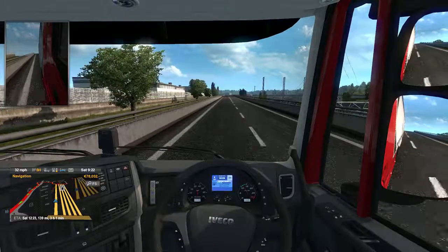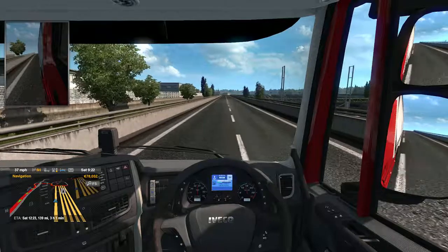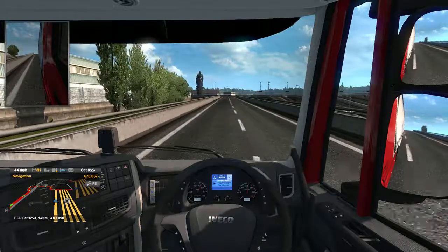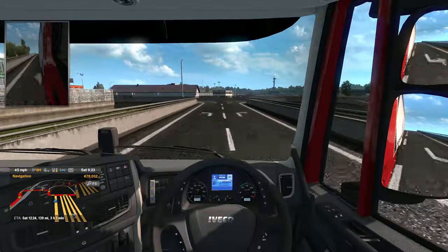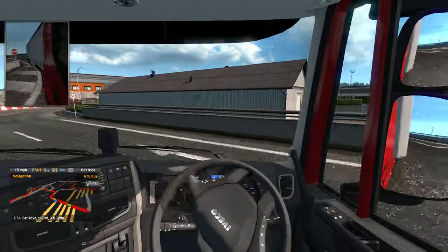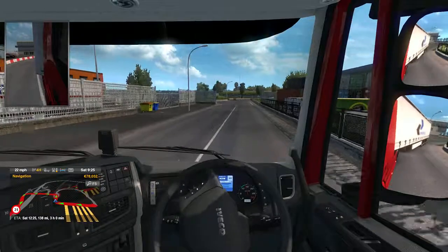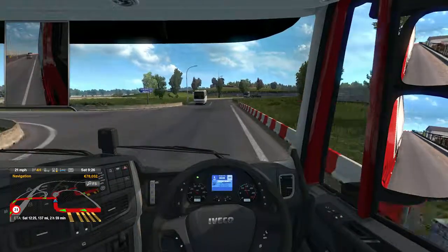I know I should be driving on the other side of the road, but this is actually a one-way road, but it doesn't show it. Why they never put traffic on that bit, I don't know. Turn left. Because they haven't programmed it.